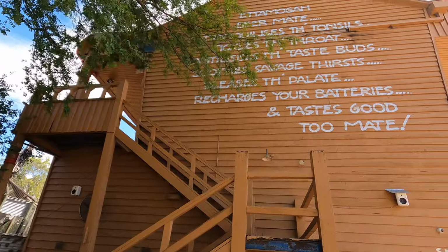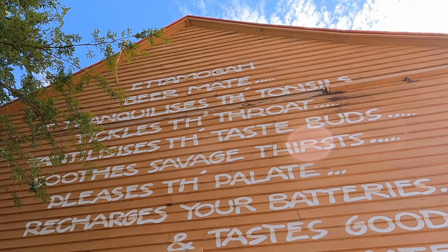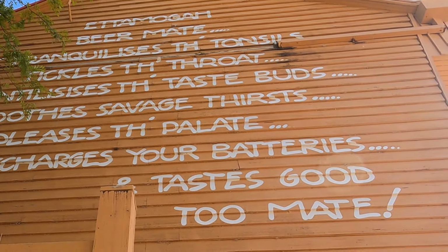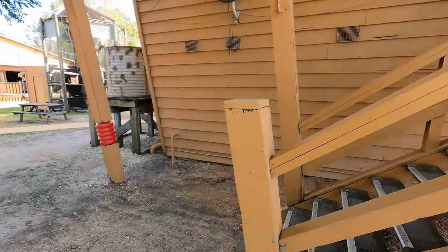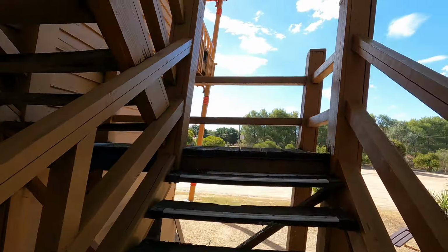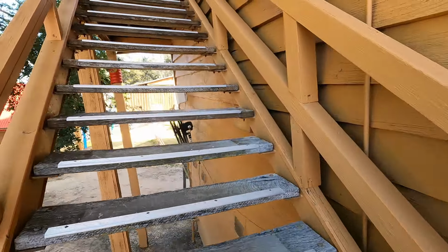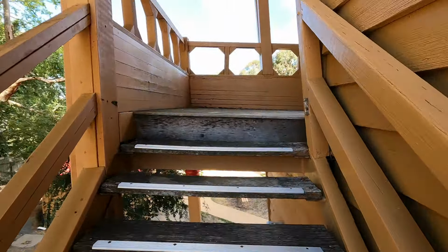Mega beer, it's mega beer, mate. Tranquilizes tonsils, tickles the throat, tantalizes the taste buds, soothes the savage sense, pleases the palate, charges your batteries, and tastes good too, mate. I don't know if you can go up here. There's no signage saying you can't, so I'll go up. Everything leans because in the cartoon of the Etamoga pub, everything's leaning over. Everything does look warped though. Hope it's safe.